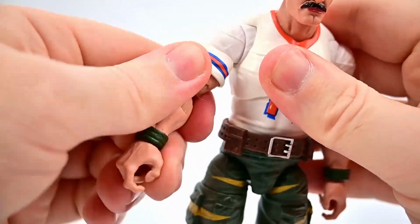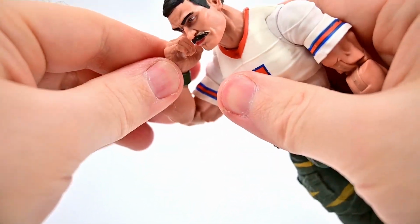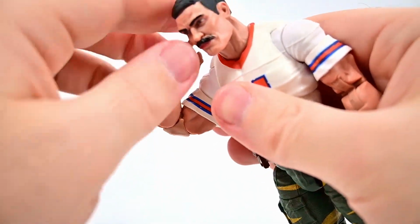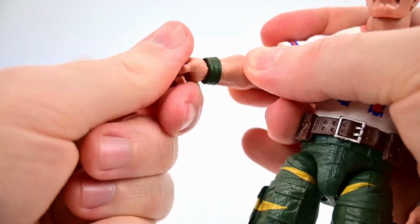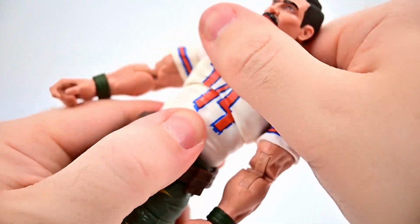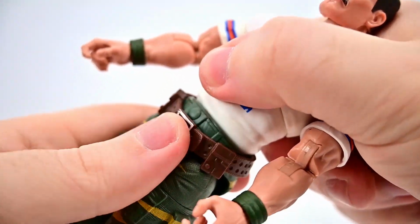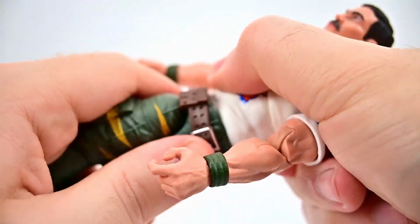We get a bicep twist, the double elbow joint that can bend. It's pretty stiff, and we actually had a bit of issues with these figures, but it can bend up that far, so almost all the way up on itself. And the wrist can twist around and flex up and down for this hand. We have the ab crunch in the middle, so he can crunch back and forth and twist around. And of course at the waist as well, where he can crunch back and forth, mostly back on this one, which is kind of weird. So back there and can twist around there.